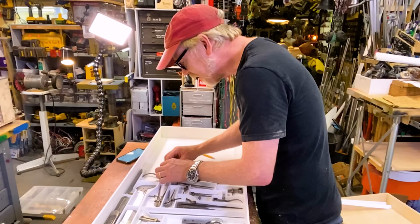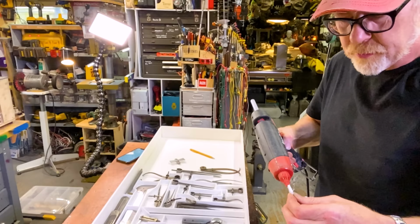Yeah, that's a close one. And when you see the shape of the way you want things to be, you can be a lot more efficient.